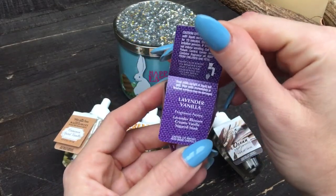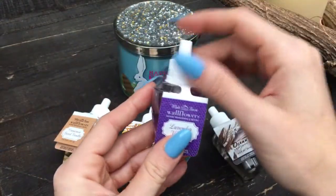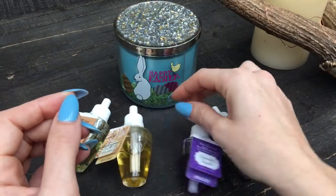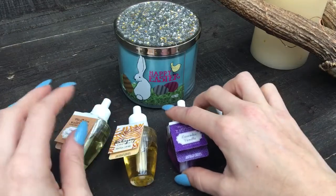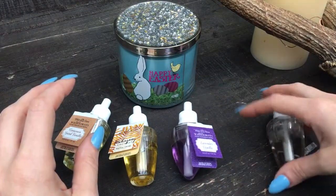And there's a scent description for you: lavender blossom, creamy vanilla, and sugared musk. I definitely get the musk in this one, and it's very, very creamy. So I got one of those, and then I figured I would try some other scents. So the next one I got was ocean driftwood.